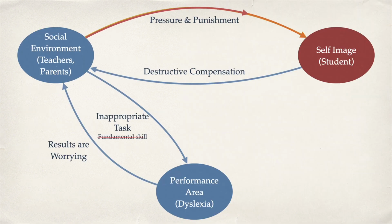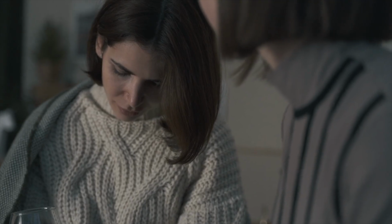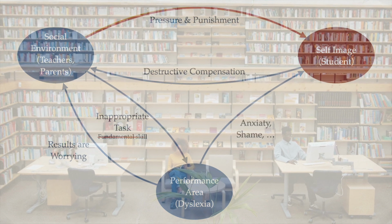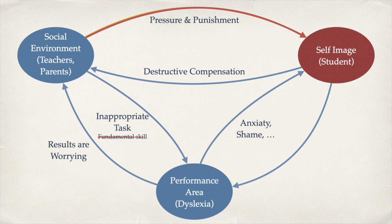If the negative reinforcements keep piling up, then at some point the performance area itself, so tasks that have to do with reading and writing, will start to create anxiety and feelings of shame and other negative emotions. A result of that might be that the student says to him or herself, well, let's not do this. Let's not do the homework. Let's not go to school because all those emotions are just too much to deal with.